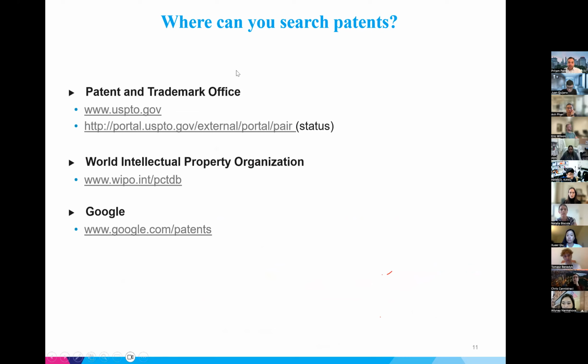Where can you search for patents, and why would you search for patents as an innovator? As an innovator, you want to invent technologies that are novel, non-obvious, and useful. So it helps to take a look at patent literature early on, in addition to your usual publications and reports. This is another resource that most patent attorneys use to identify the landscape, and we also use it to evaluate the landscape very often. There are many other paid resources, but these are the government resources that you could use.